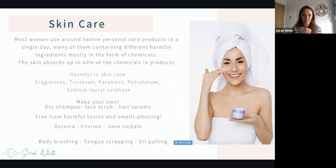It's amazing. Other things that we can do for our skincare is body brushing. With body brushing, we always brush towards the heart. Dry body brushing stimulates our lymphatic system, and our lymphatic system carries away waste, which is toxins. Body brushing is amazing.